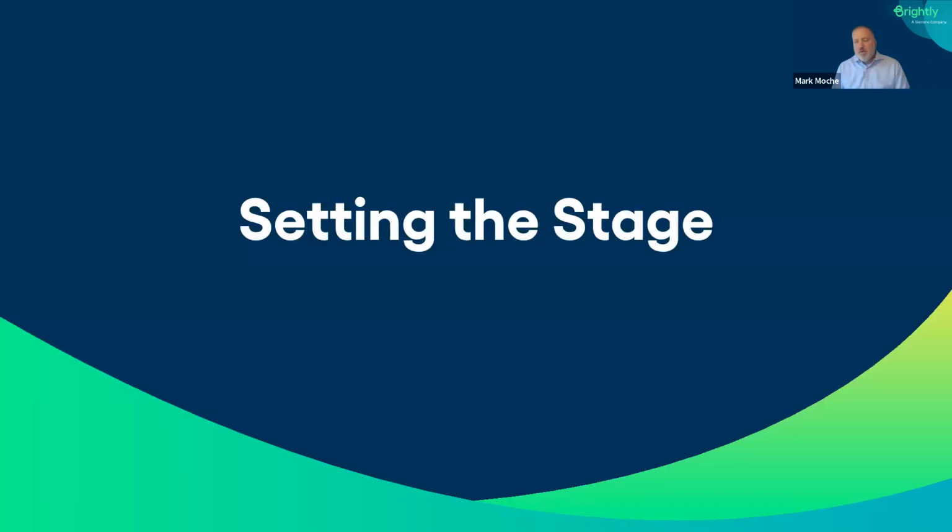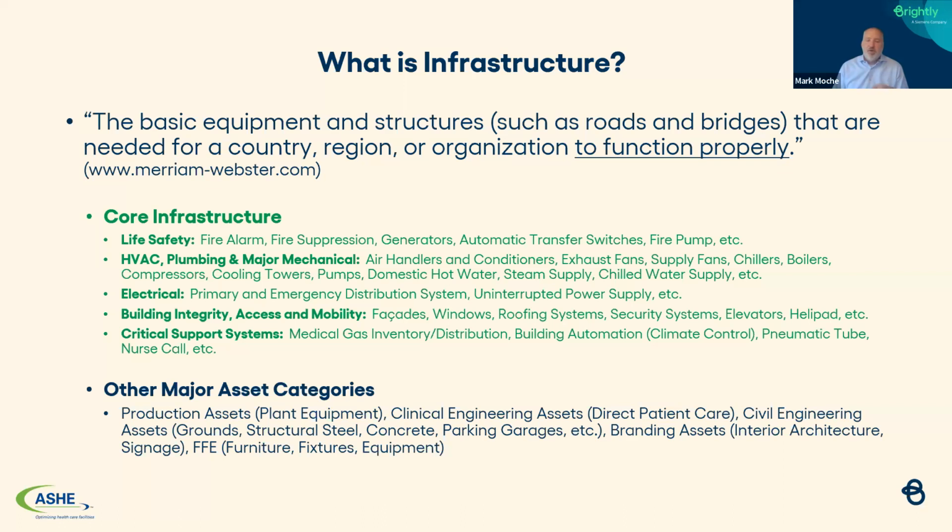So setting the stage, in terms of the financial situation, very quickly, what is infrastructure? In this case, we're focusing on repair and replacement utility infrastructure. So it's going to be the major mechanical, electrical, plumbing, the life safety elements. We do look at the building facade, glazing, and roofing. We consider those to be infrastructure assets. Civil engineering assets, structural steel, parking garages, those types of things, very important from a capital planning perspective, but those are usually tracked as separate building projects.